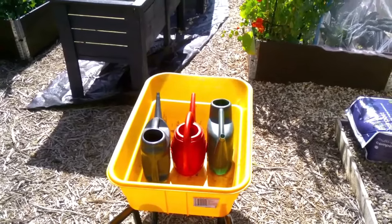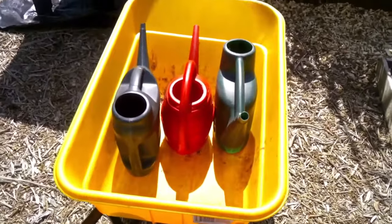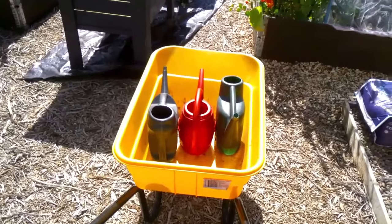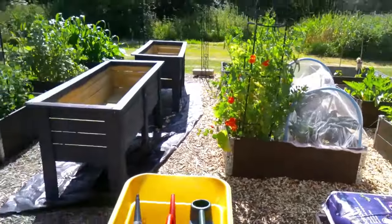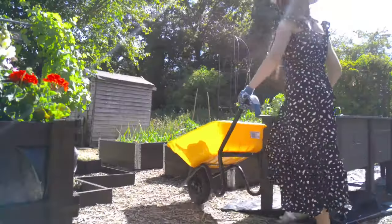So it's only taking me how long to actually think about doing this, instead of going up and down constantly back and forth with the watering cans. I'm going to actually use the wheelbarrow. Why haven't I done this before? This way I can get three of them every time I go back and forth. So hopefully I can do it in maybe five trips, but I think it's going to be more than five trips.